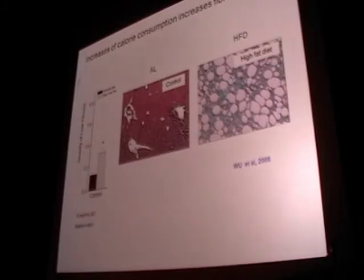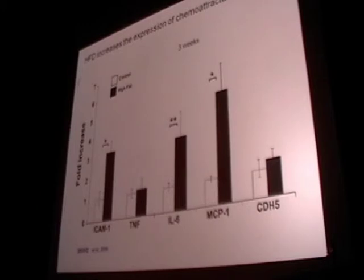Caloric restriction is well known to decrease fibrosis in tissue, and high fat diet has been shown to increase fibrosis in several tissues. And caloric restriction also decreases inflammatory signaling, and high fat diet increases inflammatory signaling and has been shown to increase chemoattractive cytokines in several tissues. Here is fat, but also liver and heart. And why is that? Because injured, damaged tissues need to bring stem cells and inflammatory cells to help the regenerative process. So they increase this kind of molecule.